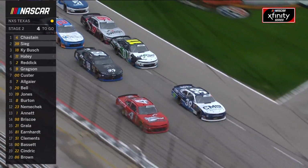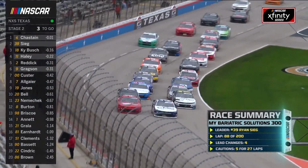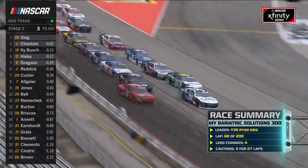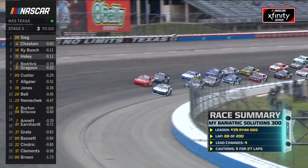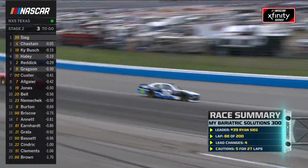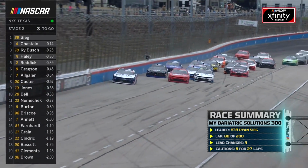3 laps to go. Show out front, 1 back, 11. Go outside, up a group, bumper, still there, bumper. Quarter, clear, clear, clear, clear, 2 back.